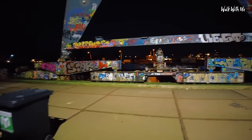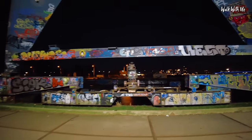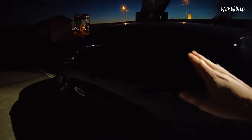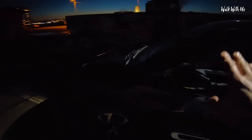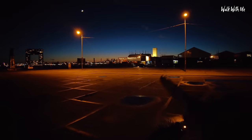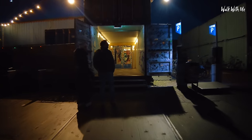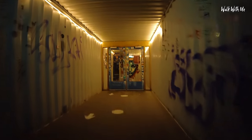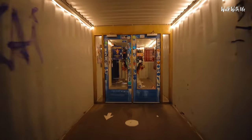We should take the lift now. I know it's weird to say, but with the graffiti all around here, I don't know, it's just not very nice. Just checking out, my hire car is still okay. I don't want to lose my deposit. I can smell food coming from over here. This is actually in a container ship.